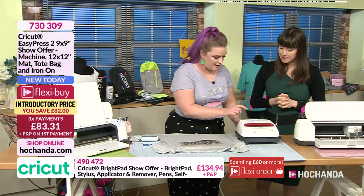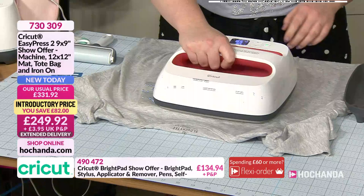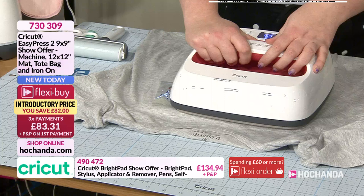So we are actually at 165 degrees, which is what we're meant to be at. And I'm going to pop this on top here. Like I was saying, I'm going to have to press it twice. So I'm pressing it down, pressing the green button, and that's going to count down the 30 seconds for me. I just need to press lightly, not hard or anything. Just press slightly and wait for your time.